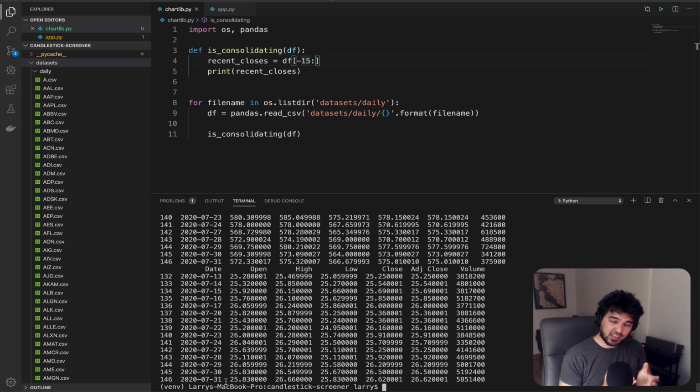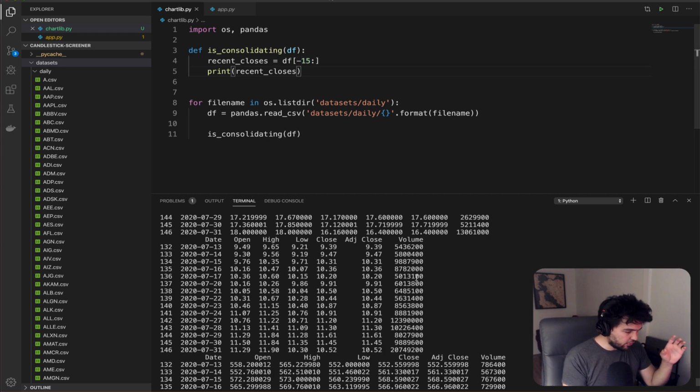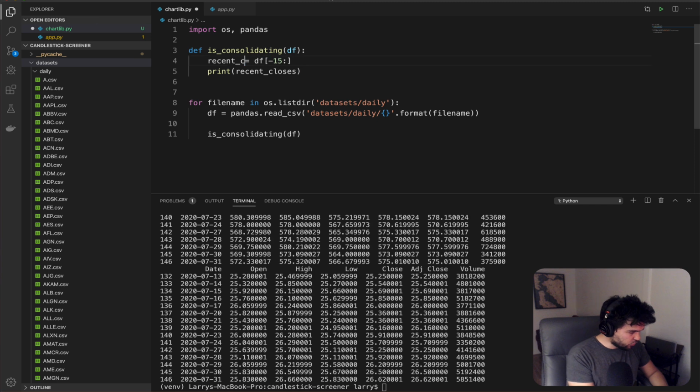And so the next thing we want to do is check if these closes are in a narrow range. If it's been oscillating around a lot, we don't care about it. We want a narrow range of closes here. And so let's do this. So I'm going to call this recent candlesticks, because this isn't actually the recent closes. This is the most recent candlesticks.